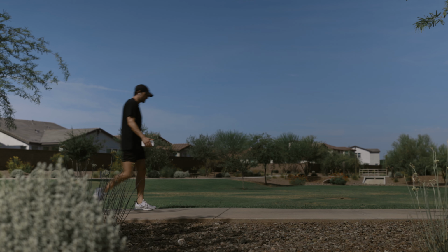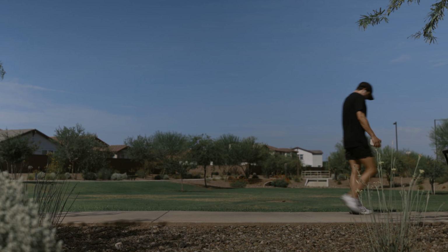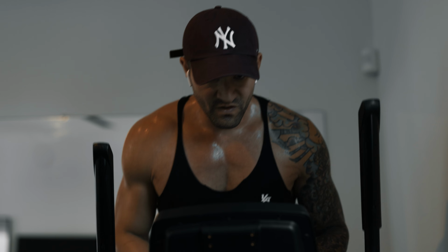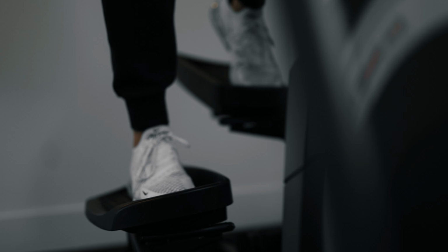I love to walk, but for the amount of calories it burns, it just takes too long. If I do 30 minutes of elliptical, I can usually burn like 300 calories. If I were to walk and burn 300 calories, it would take me like over an hour.